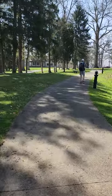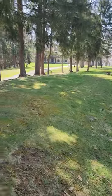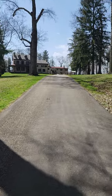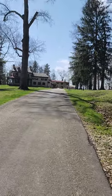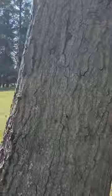Okay, look at this house. This is humongous, you guys. Hold on. Look how big this house is. And this is another personal driveway too. Like, this is a big old house. Hold on. I want to get away from this tree.